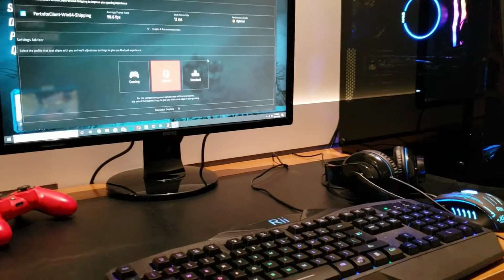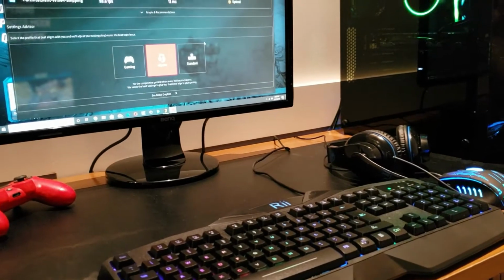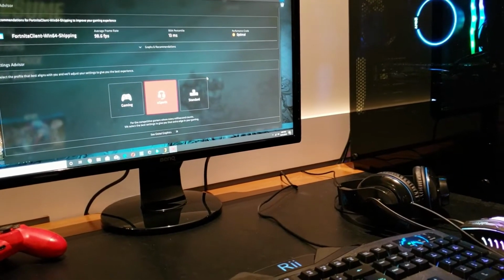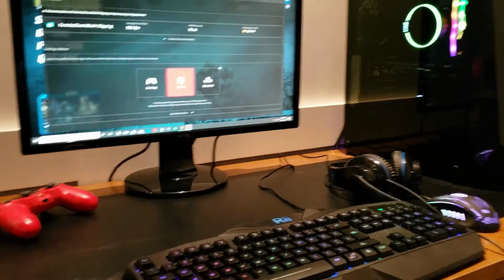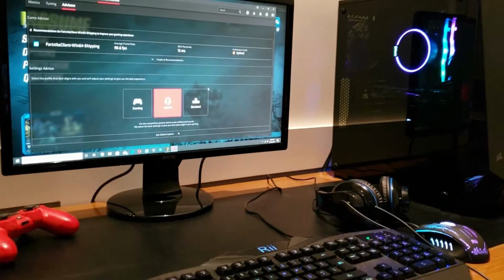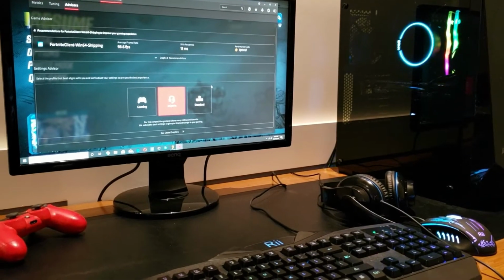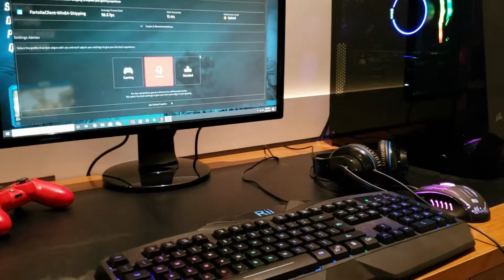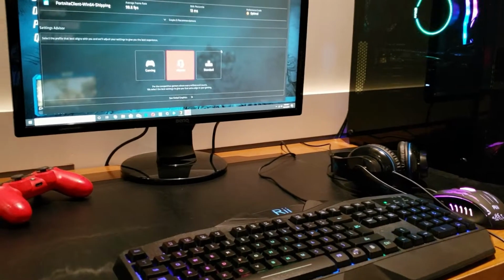So pretty much out of the box, all default settings, I'm getting 100 frames per second as an average on 1080p high, which is quite good. So I'm definitely looking forward to tweaking some settings and even doing some overclocking and seeing how that goes. But quite happy with the build.